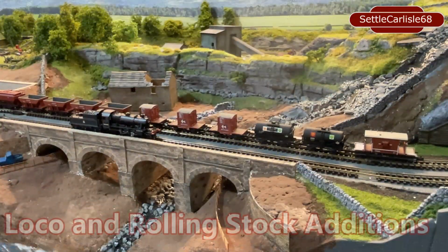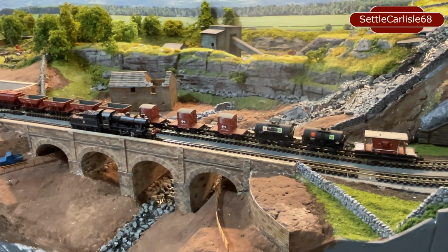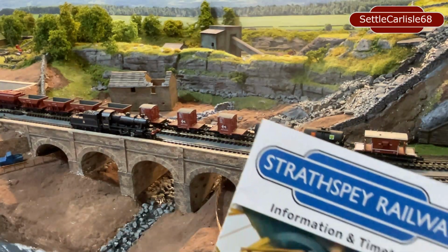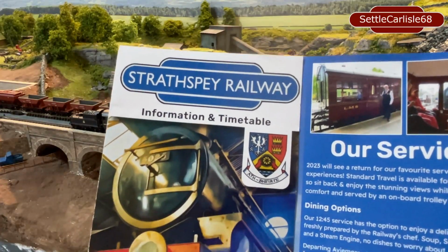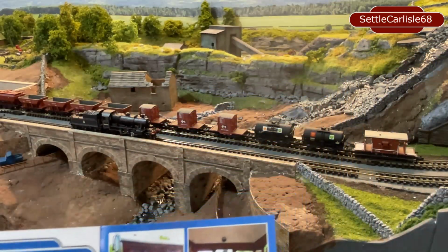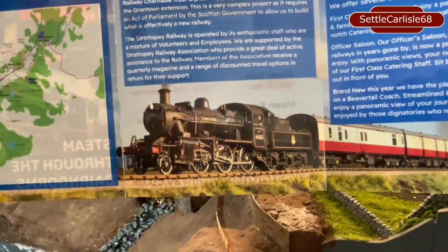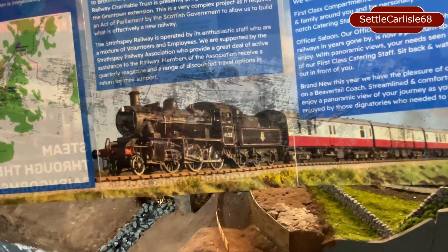Okay, so during the last few months, I managed to get away on holiday up to Scotland. We had a nice week away and the weather was pretty kind to us. One of the days we ventured up to Aviemore, and up there we stumbled across the Strathspey Railway. That's a bit of a tongue twister. And just as we arrived, lo and behold, there was a 2MT just moving around in the sidings.